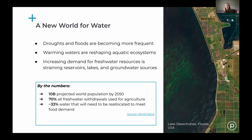So just kind of scoping the problem, I don't think any of this is huge news to anyone, but of course we've been entering, over the last couple of decades, a new world of water where droughts and floods are becoming more frequent. That's distressing the health and safety of whole communities and protected habitats. Warming waters are reshaping our aquatic ecosystems, impacting fisheries and tourism. And the demand for freshwater really strains all of our water resources.